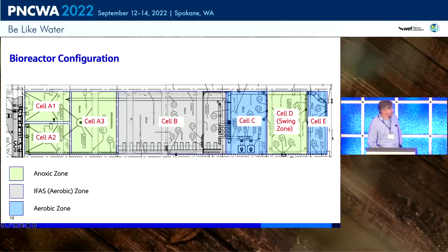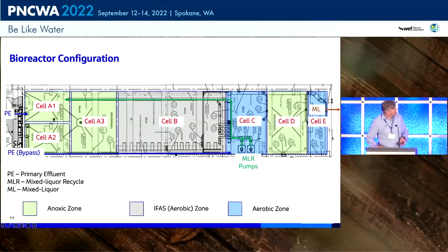And then cell C is the following aerated zone. Cell D is the swing zone. And then cell E is that final polishing step. And this is just a little bit how the water gets in there. You can see the primary effluent comes into cell A. We do have a primary effluent bypass.